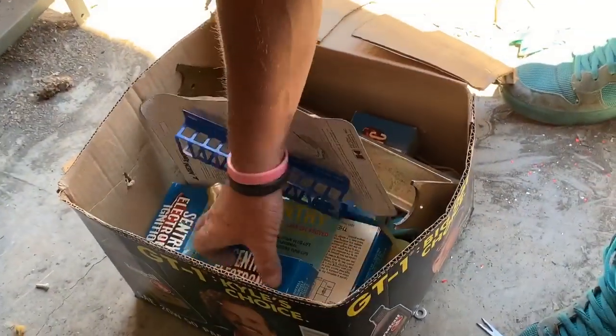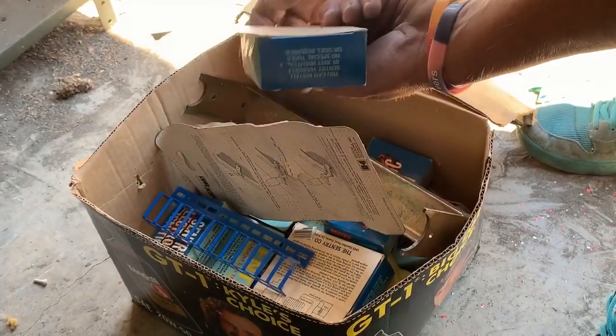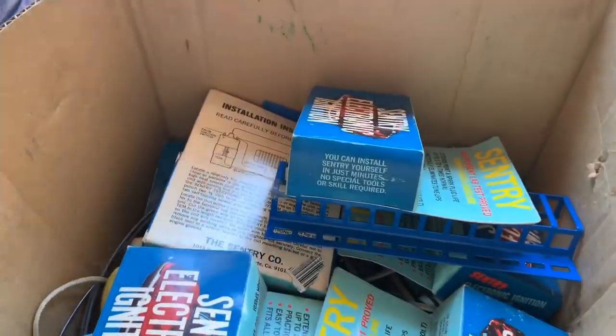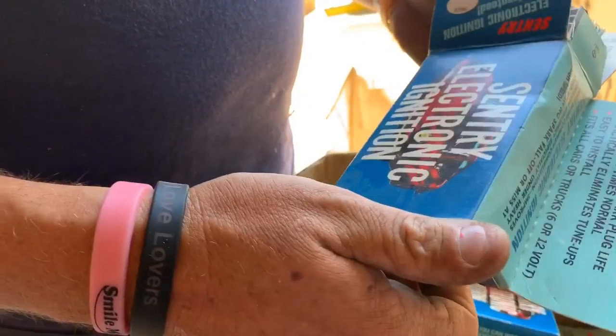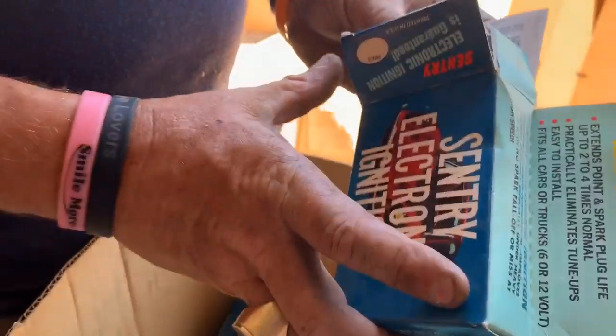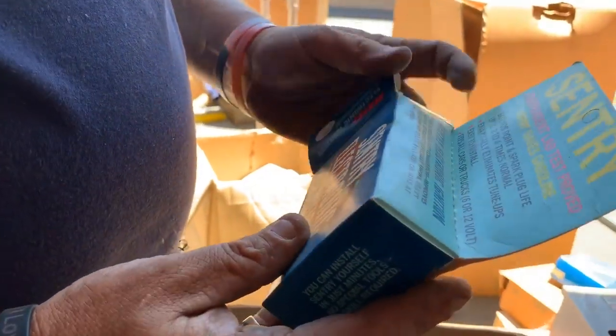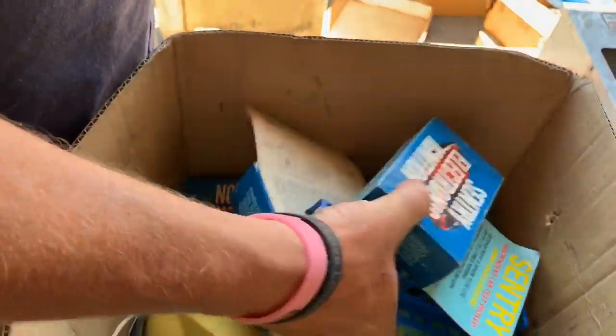Century electronic ignition. Dude, that looks expensive. Let me pull it up. The reason I think it looks expensive is the card it's on. Electronic ignition. Interesting. Did you get the safe entry? No, look, it's got a Porsche on it. It's a car. I'm going to have these looked at because that's starting to make me wonder more what the parts are. Those are Porsche parts. It could have some value.